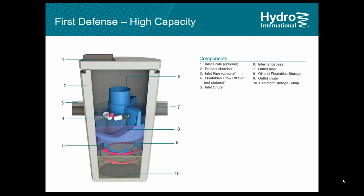So if we take the First Defense High Capacity unit, you've got this unit that really wants to perform well, it's approved well, but can I shoehorn it into my site? And that's where you have to look at all the compromises when you develop these products. And with the First Defense, we worked really hard to get this thing to work well on sites, as well as get the approved flow rates.